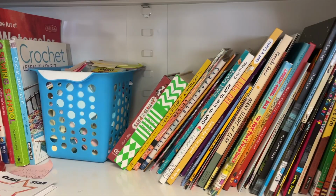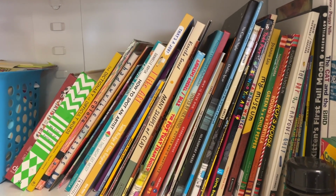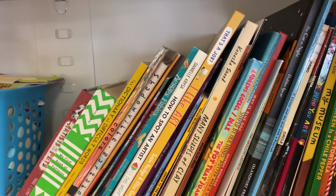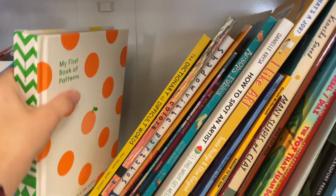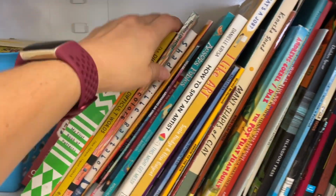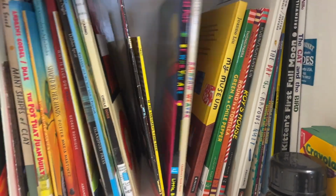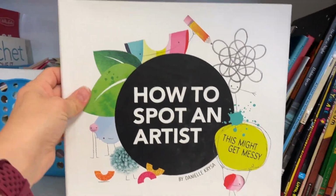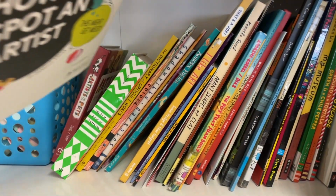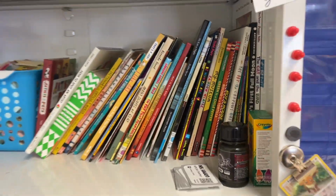So I'm going to show you some of the things I've bought with my own money. I buy a lot of books. I love me some good art books and illustration books and kid art books. I just love books. I've gotten some from a used bookstore. Some of these are from Amazon. Some of these are from Barnes and Noble. Some of them, like this one, is from Meow Wolf, the art museum in Santa Fe. I just love buying art books, and I can take these with me wherever I go.